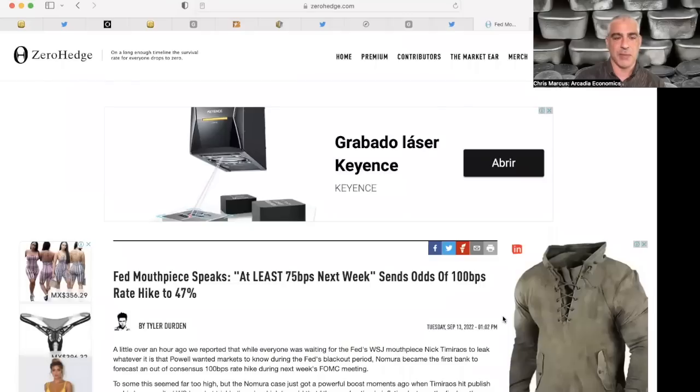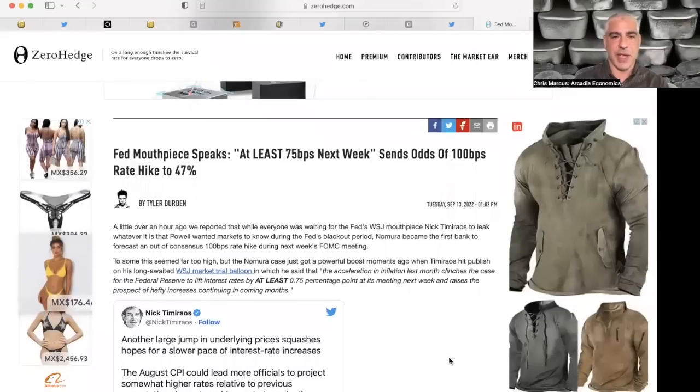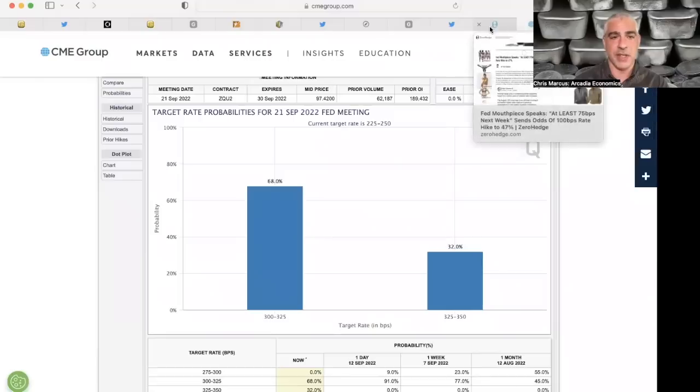A few last notes here before we wrap up. This came out yesterday following the CPI report, showing that prices did increase again slightly in August, well up year over year in the government BLS CPI numbers, which has changed the tone of next week's Fed decision. Here, Zero Hedge is talking about at least 75 basis points next week. And as you can see here in the implied Fed futures probabilities, the market is now pricing in a 68% chance of a 75 basis point hike with a 32% chance of 100 basis points.